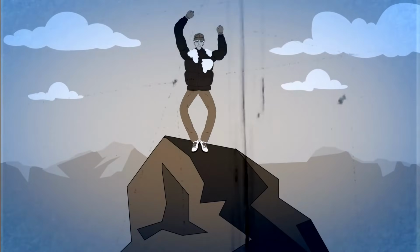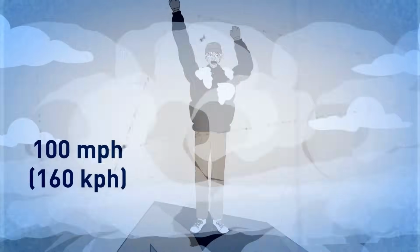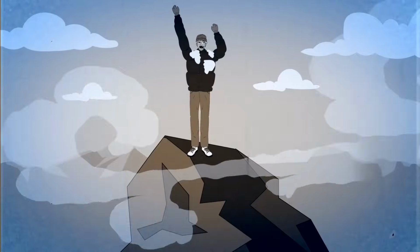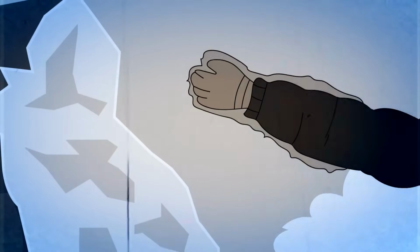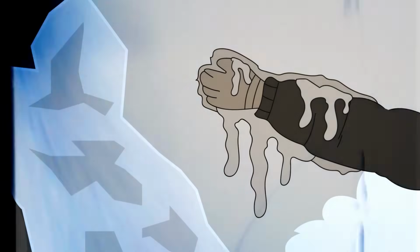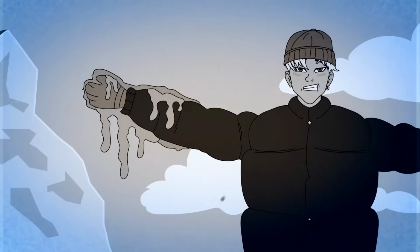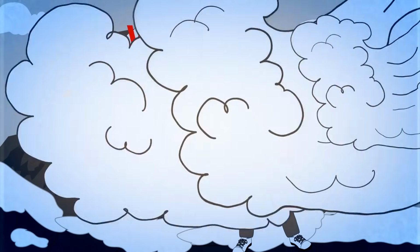Strong winds are a big problem too. At the top, the wind can blow at 100 miles an hour. Try to nail one of those jumping selfies and you'll be blown clean off the mountain. It's so cold that icicles form on your hair and your skin gets covered with a thin crust of ice. And when you're up there, you have a special terrible superpower. A loud scream could cause an avalanche.